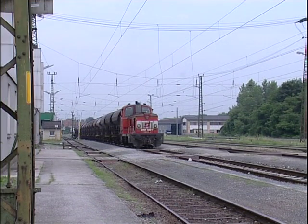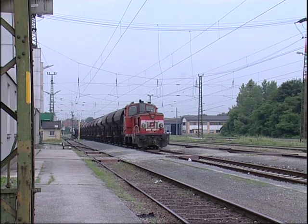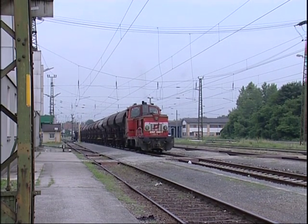In connection with track laying on the final sections of new line, 2067 028 departs with a trainload of new ballast, destined for one of the local work sites.